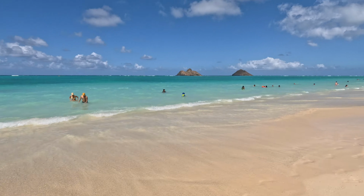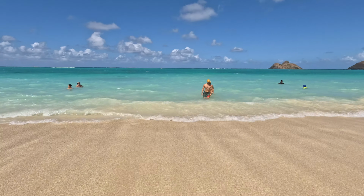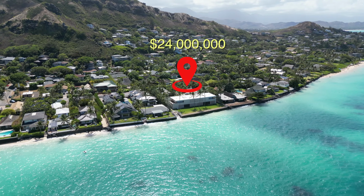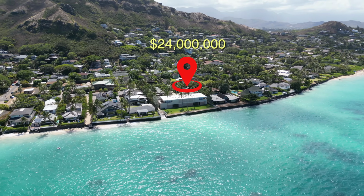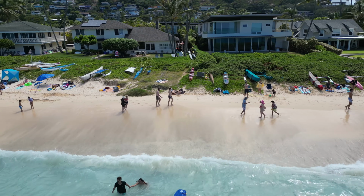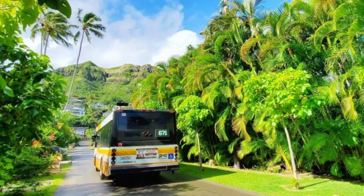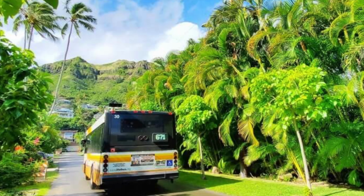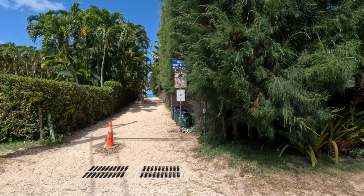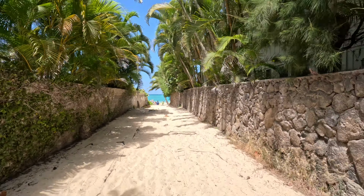Lanikai means heavenly sea, and that name is fitting for this stretch of paradise. This beach is located in a community with exclusive homes that are just fabulous, and this beach is free for everyone to enjoy. You can easily access Lanikai Beach by public transportation, or if you decide to drive, once you park, just follow the beach access pathway to your little piece of paradise.